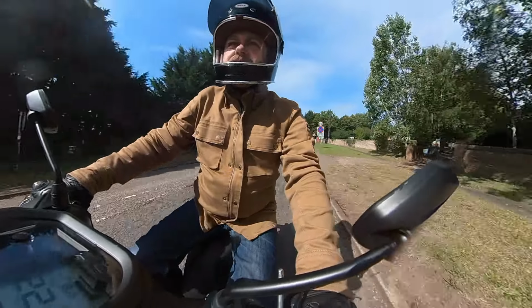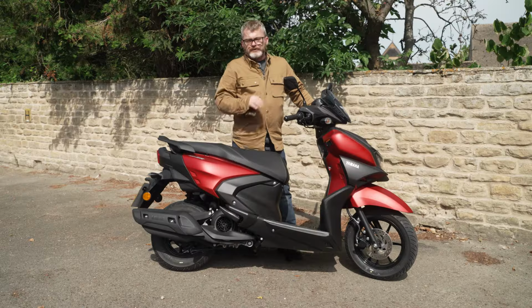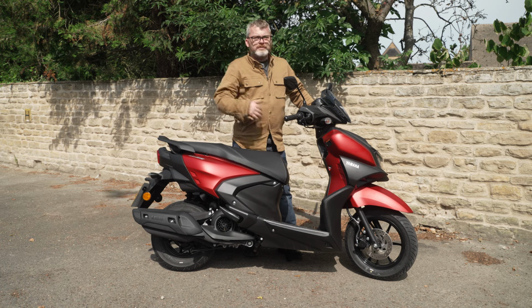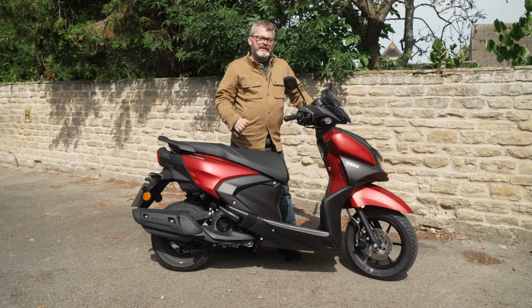One of the real selling points of this bike is its weight, 99 kilograms. With the fuel, before the rider, that's light. That's about 30-35 kilograms lighter than most more premium 125s. Twist and go, it's as easy as you like to ride. Little wheels mean it's very accessible. You've got 12-inch at the front, 10 at the rear. Makes it nice and agile, nice and low.